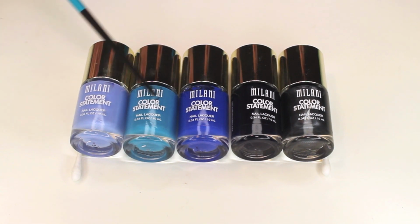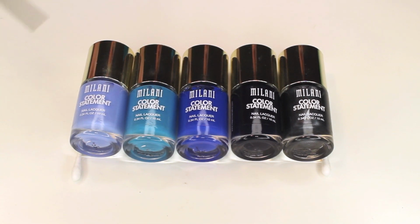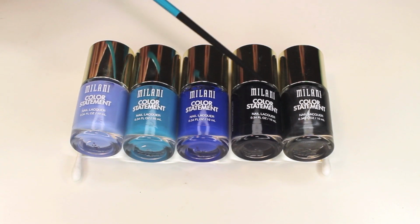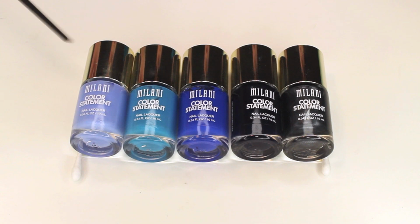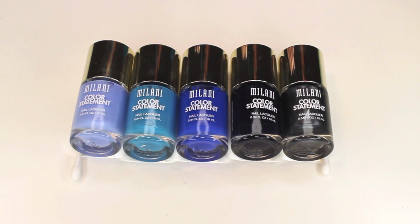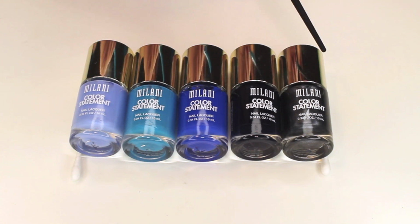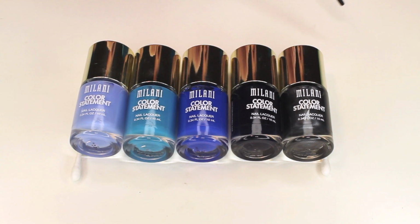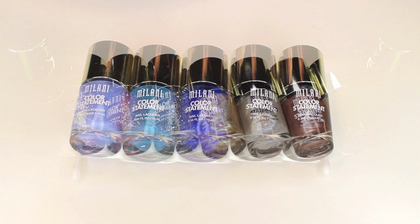Also, these two colors are gorgeous, especially for summer. Going on vacation, I can see this on a lot of people's toes. And this dark vampy navy is really, really nice. These four are all cream finishes. Then on the end we have a charcoal color. It's not really blue, but I didn't have anywhere else to put it, and metallic finish polishes like this kind of remind me of a dark navy metallic color, so I just put it in there for fun. But yeah, that's the blues from the Color Statement line.